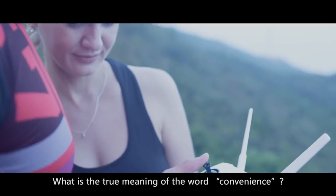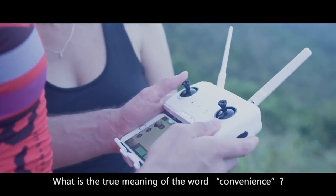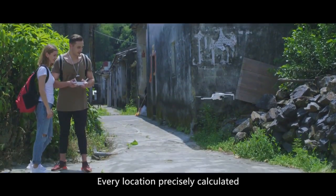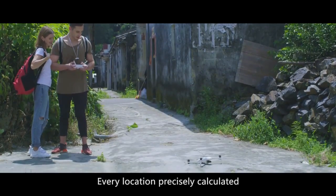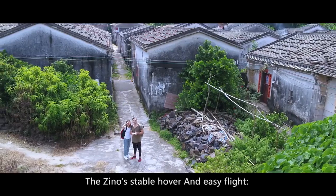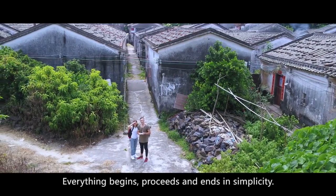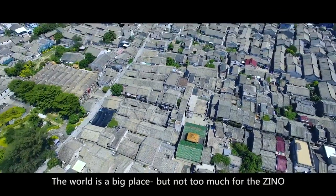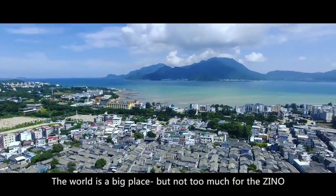What is the true meaning of the word convenience? Take off, land, and return at the touch of a button. Every location precisely calculated. The Zino's stable hover and easy flight. Everything begins, proceeds, and ends in simplicity. The world is a big place, but not too much for the Zino.